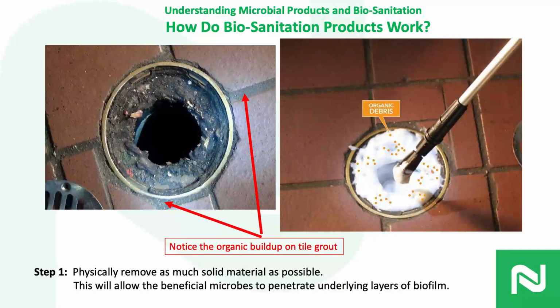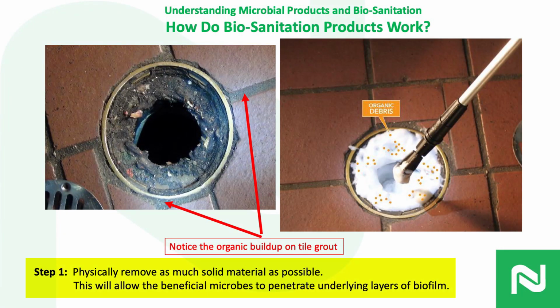The first step in this process is to really remove as much solid, physical material as possible. And that is done so that the microbes have a fighting chance. We really can't expect microbes to eat through 5 years' worth of non-cleaning, or 5 years of things that have built up in a drain. That initial cleaning allows the enzymes and the microbes to get to the surface they need to be at and gives them a chance to start working right away.